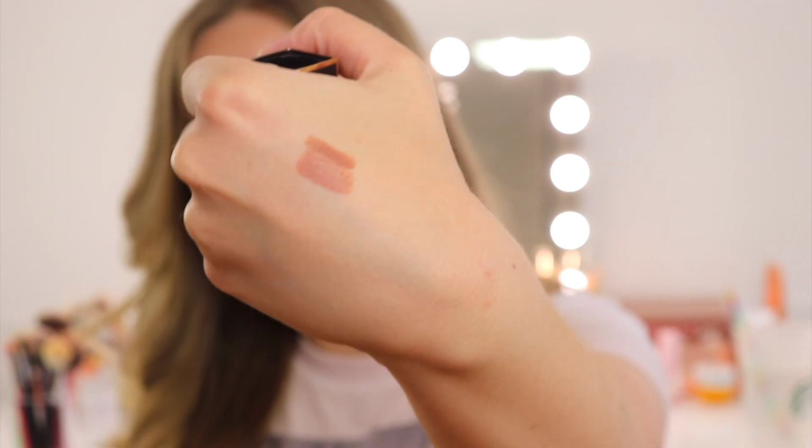So just going to swatch that. This is what this looks like together. So I feel like this is going to be the perfect combination.